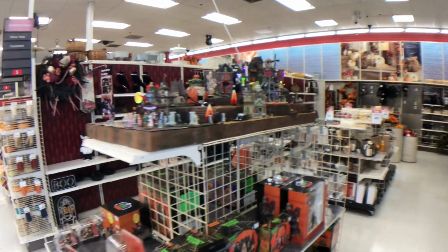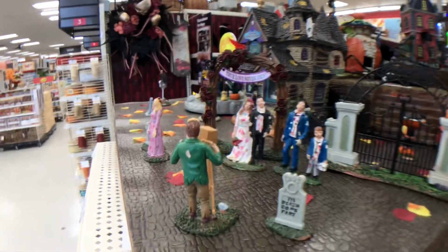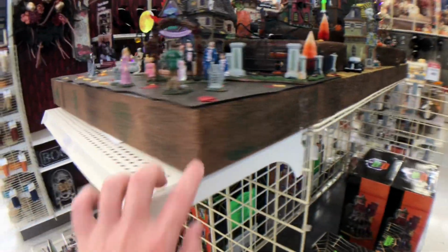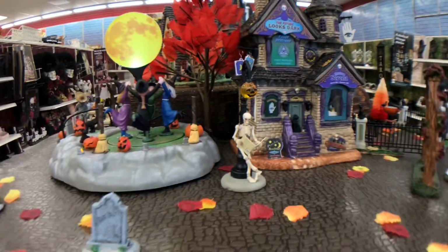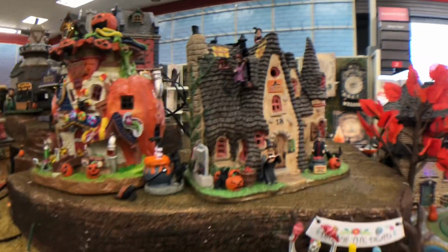I jumped over to a different Michaels, and they actually have some more Halloween stuff, and I think a better Lemax display, because they put little people in it. I don't think it's that hard. They also have the base on here too, which is kind of cool. But there's the wedding area, and you got the little skeleton reading his newspaper, and the leaves on the ground, and the vulture. I mean, it doesn't take much to spruce up the little village.